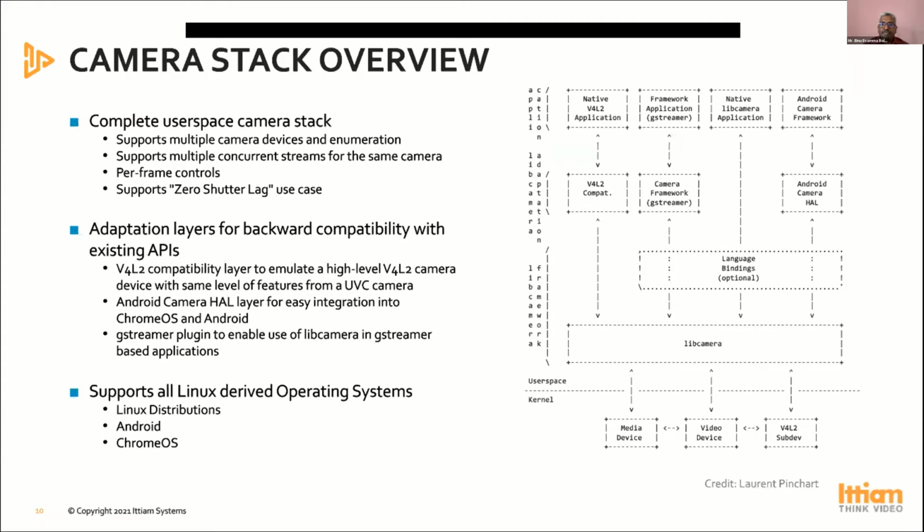So libcamera is basically a complete user space camera stack. It supports multiple camera devices with support for enumeration, so you don't need to guess the devices directly, the dev nodes directly, or things like that. You can try to figure out what all the devices available in the system are. It also supports multiple concurrent streams for the same camera, and it also supports controlling the capture parameters.